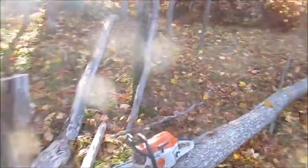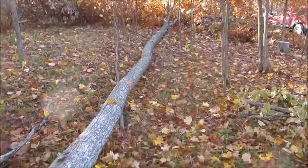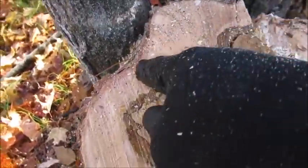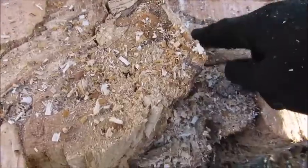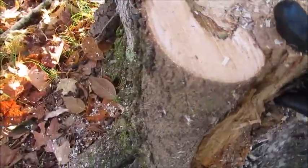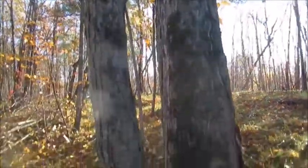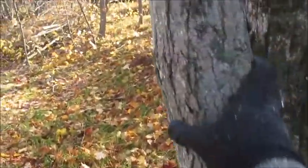Okay guys, went down there perfect. As you can see, there's not much left of the stump. This whole part here was rotten. The only good wood was here and over here a bit, so you had to be careful. Okay guys, I'm gonna cut that up and then I'm gonna cut this bigger one here. I might leave this little guy.